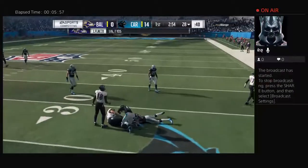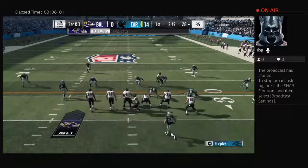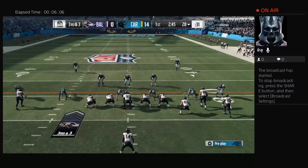And this one will go to the 28-yard line. The reception good for 7. It's third down. So Flacco finally completes his first pass. Credit the defense, though. They've been showing him some different looks, keeping him off balance.